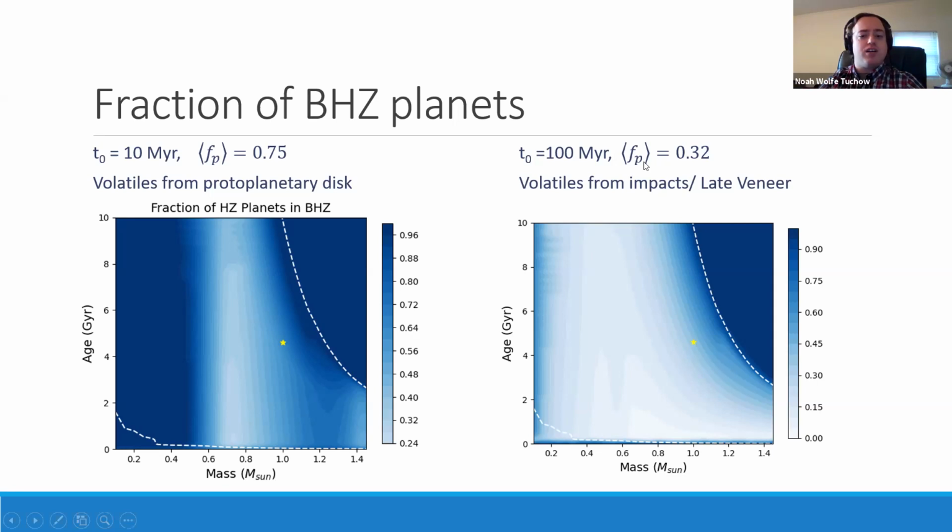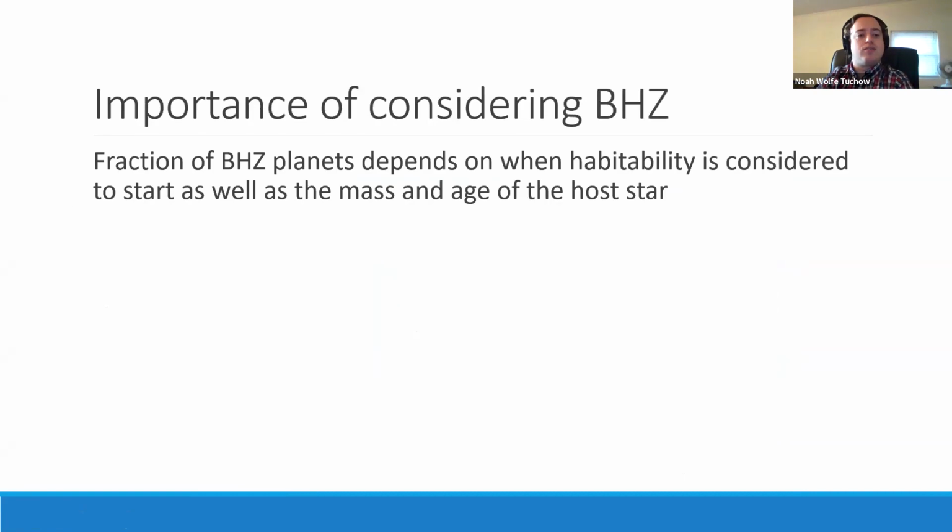And so also these different starting scenarios can somewhat represent different scenarios for the delivery of volatiles. So a 10 million years starting time for habitability would be comparable to if a planet obtained most of its volatiles from the protoplanetary disk, whereas a 100 million years starting time for habitability would represent if a planet obtained most of its volatiles from impacts, that is, late veneer accretion. So the fraction of belatedly habitable planets depends on when habitability is considered to start, as well as the mass and the age of the host star.